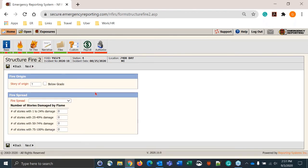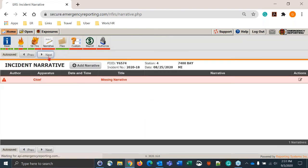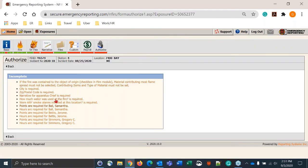I'm going to keep going just to show the rest of this, how this works out. Get all the way here to the structure fire 2 tab, and to make sure that I say the same thing here, my fire spread was confined to object of origin. I click next, and I keep going all the way through my report, and I'm going to get to the authorized page, and it's going to show me some problems. I'm not going to worry right now about the problems I'm having with points required and stuff like that, but I will look at this first item here where it says if the fire was contained to an object of origin, but the material contributing most flame spread must not be selected.